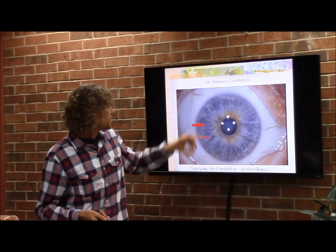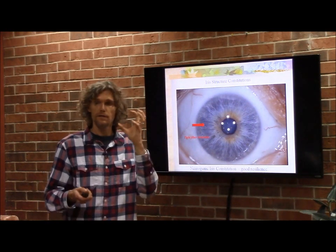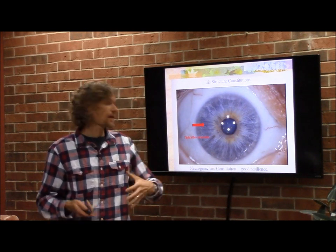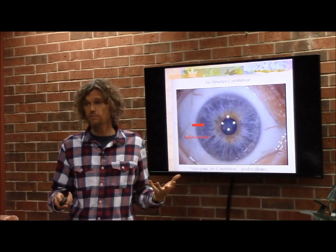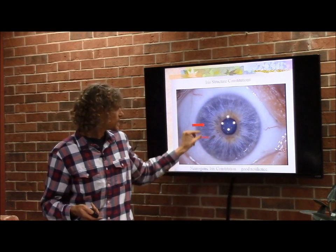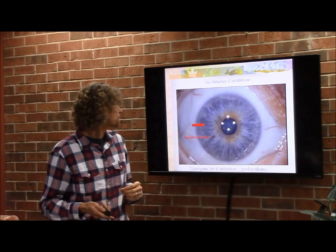The iris constitutions. If you have really tight woven fibers, it's called a neurogenic type, and it means that you have a good constitution. You're resilient. So you see how tight those fibers are woven together.